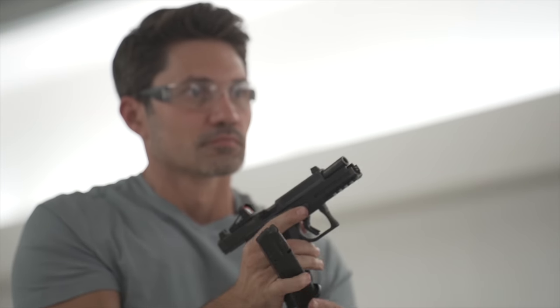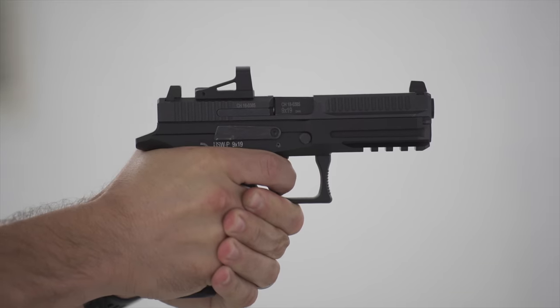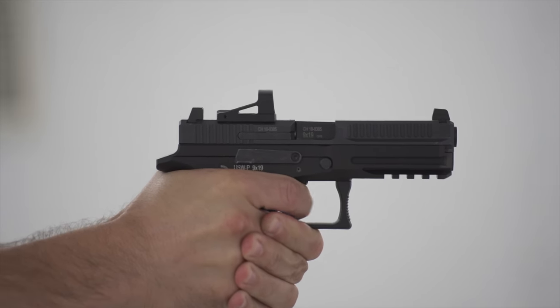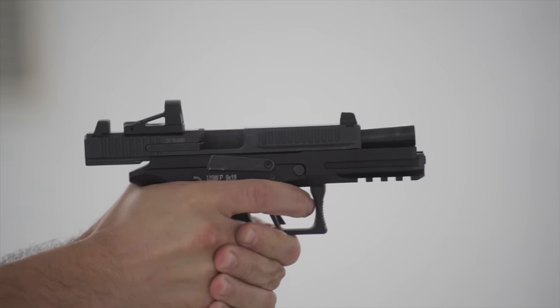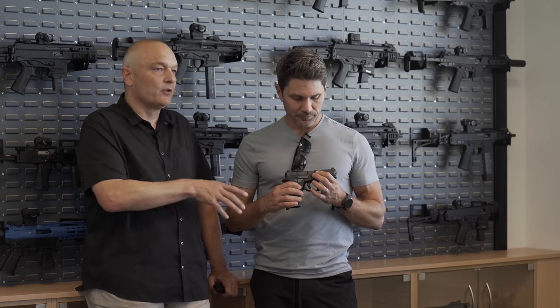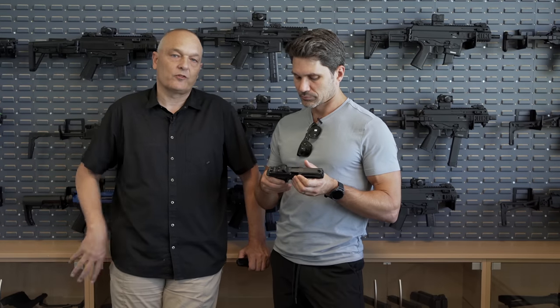Shield RMSc pattern, I see, and it goes directly into the slide. You're not using a plate mounting system. And I think you've done the right thing there, because a lot of people try the plates, and it's just not as good, in my opinion. No, and for us, it's relatively easy to machine that for the Shield, for the RMR, for the Holosun or whatever you need directly into the slide.